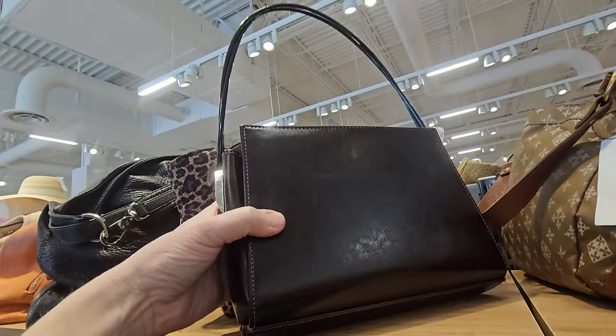Let's put that down in our little section here. Why not? Got a Rebecca Minkoff pebbled. Listen, I wonder if this is leather. Let me take these up to the counter, y'all, because we're getting overloaded. Look around, y'all. Look around. My gosh, we ain't even done yet.